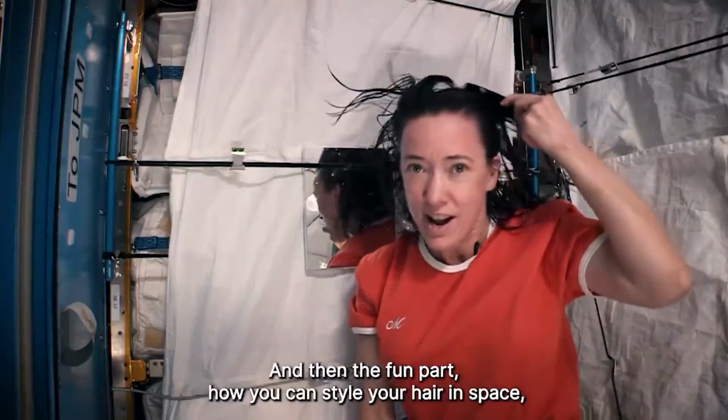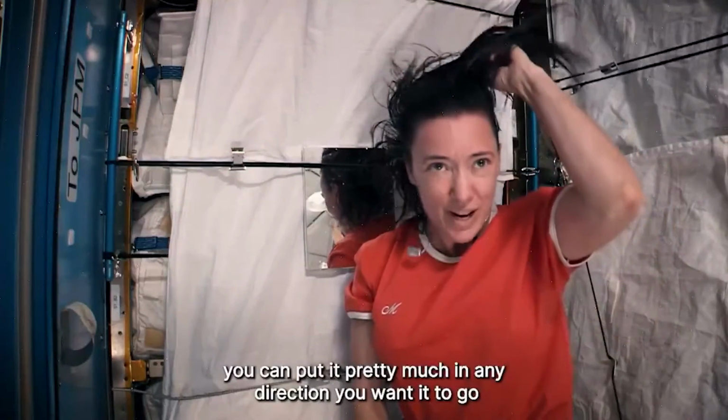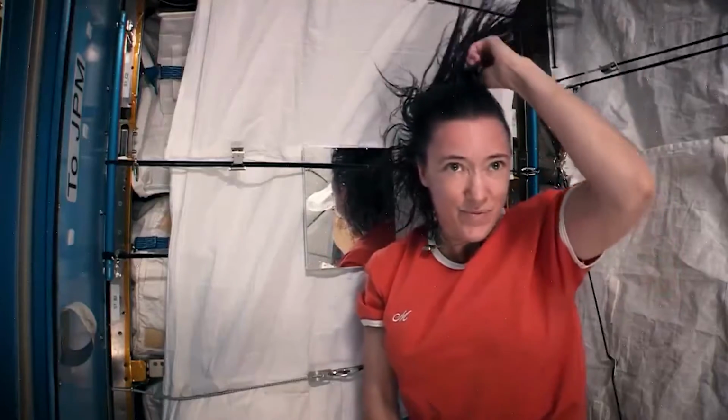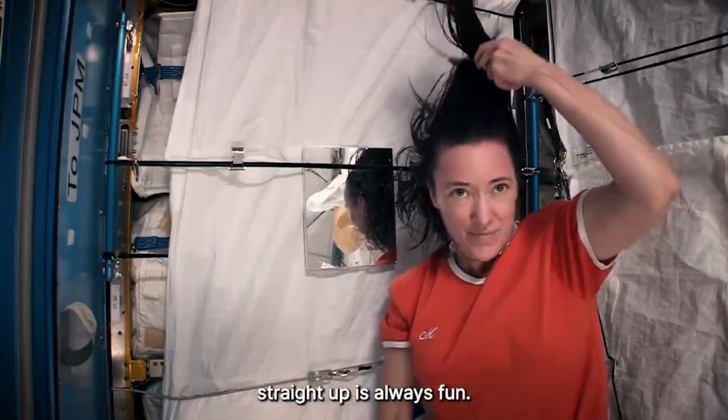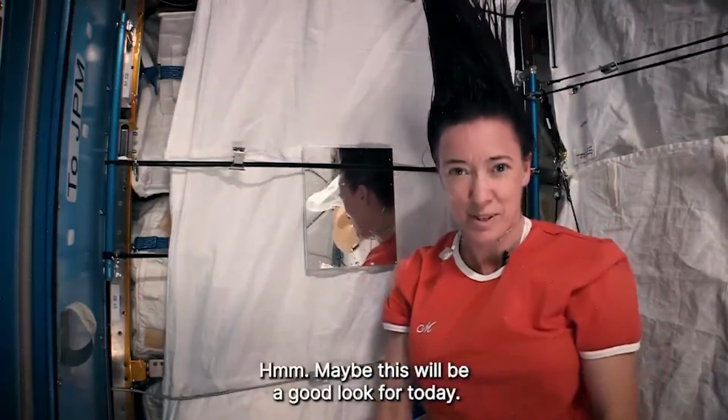And then the fun part, how you can style your hair in space. You can put it pretty much in any direction you want it to go. Straight up is always fun. Maybe this will be a good look for today.